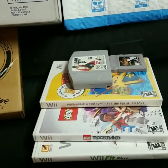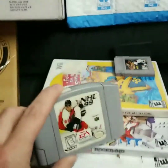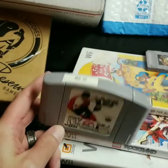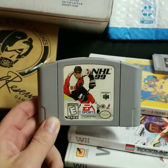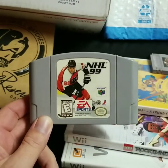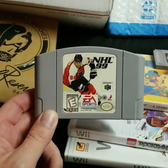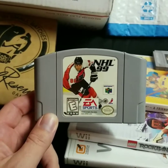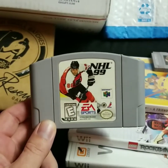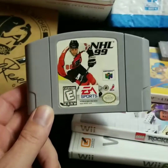So here's kind of a unique lot today. I picked up a lot for $60. It was an N64, missing the memory card cover, and it came with a third-party controller. It was neon green, and it came in the box. So that's kind of what helped me get a decent price out of it.